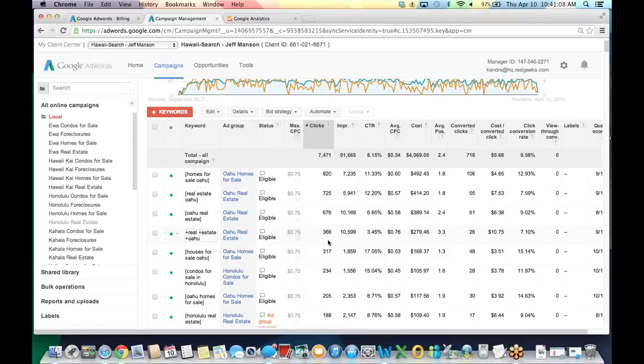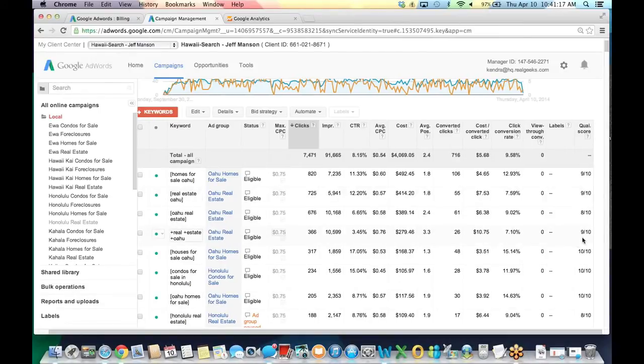Yeah. So if we drill down, so let's see, this real estate Oahu keyword has one of the higher costs per converted click than some of the others. And you can see here, it's got a great quality score. 9 out of 10 is excellent. And that's because Jeff has his site set up the way we recommend. So if you haven't watched his webinar about setting up your site for highest conversion, I highly recommend it because that'll improve your quality scores as well. And again, your quality score is very important for ad placement, cost per click, and a bunch of different things. It will also increase your conversion rate too. If you're going to pay to get traffic there, let's set it up right so you get the highest conversion possible.